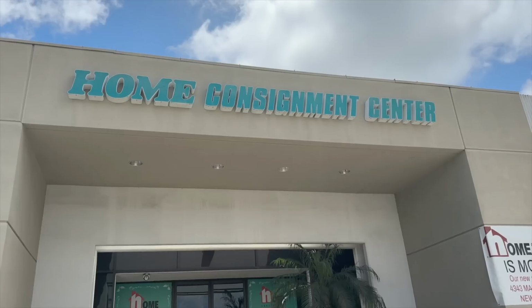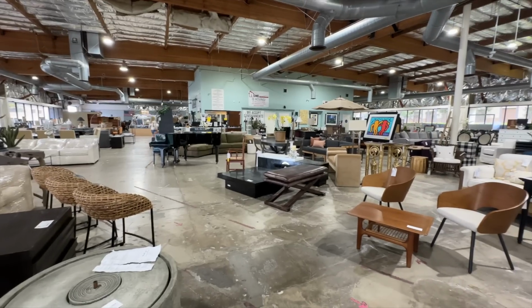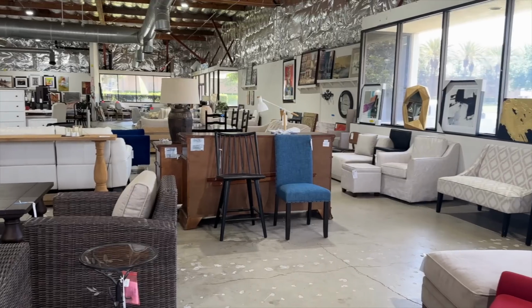So we made it to the first spot. This is Home Consignment Center in Irvine, which a lot of you guys actually recommended to me. Can you guys hear that? I don't think I've ever been to a consignment center that has only home stuff. So you want to come here if you're looking specifically for furniture. I'm not sure what the prices are like here, so that is definitely going to affect my $100 budget. So hopefully the prices here are decent. Judging just on the outside, it looks pretty big. So let's go inside and see what we can find.